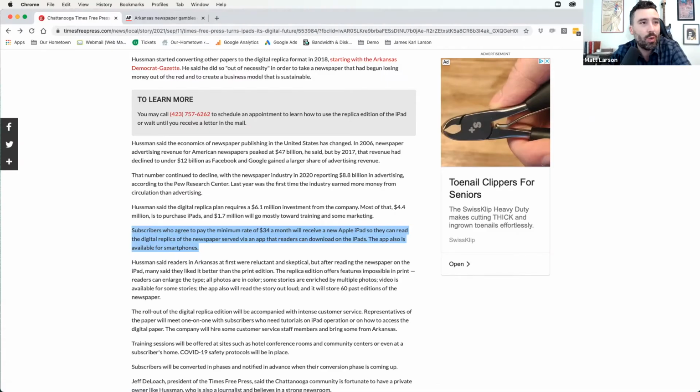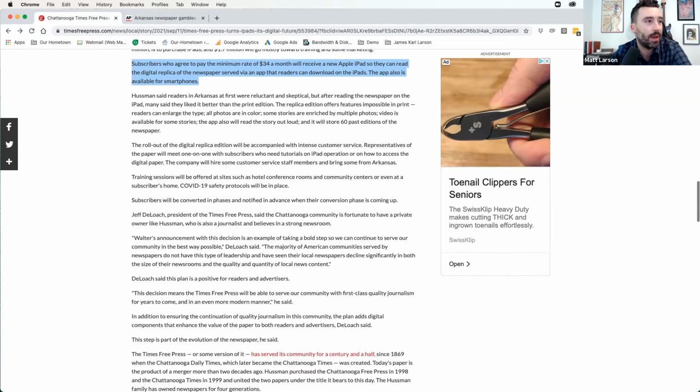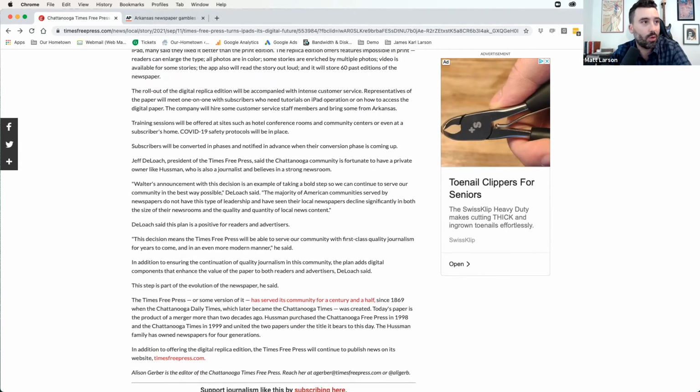I'm just not sure why they feel they need to give away iPads. That's my main question. And also the big one here is, if they cancel the subscription, are you taking the iPad back? Is there some kind of agreement that happens there, or would they just keep it at that point? I didn't see anything about that on the first pass of this. So a couple of questions there for Mr. Hussman so I can get a full picture of the strategy.